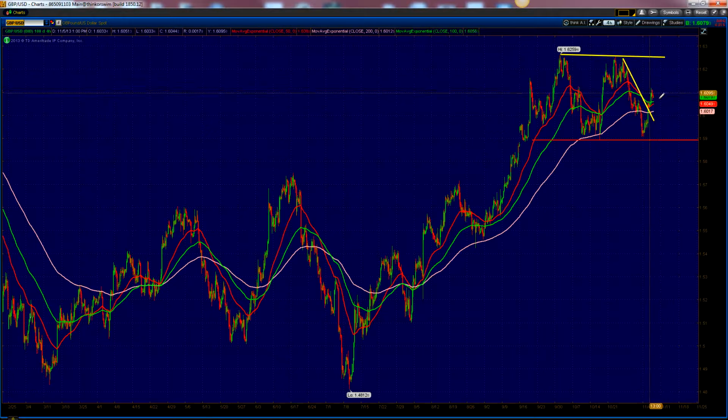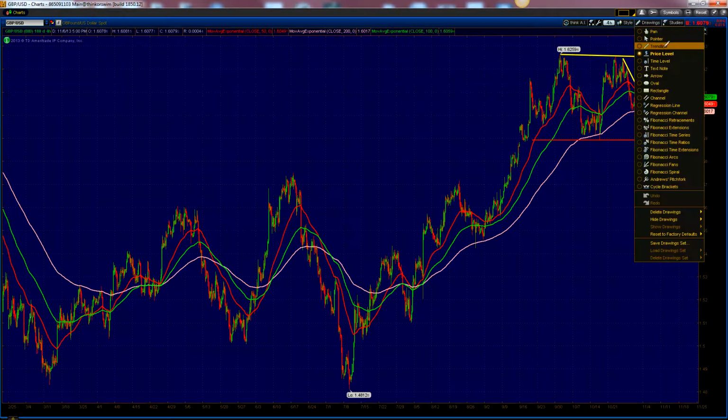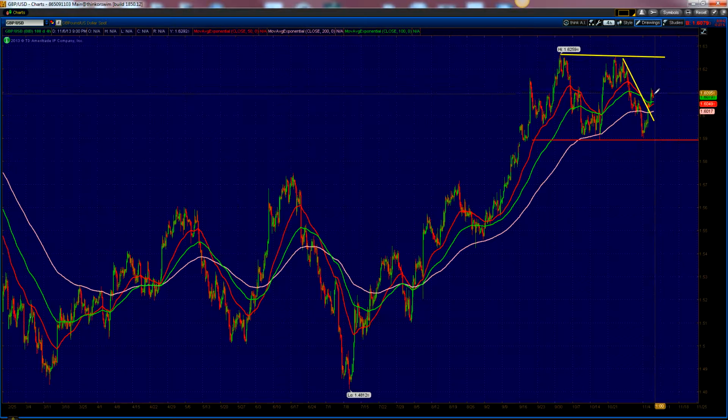The pound, kind of a similar deal actually, looking for it to continue to rally up towards 162, 163 in these previous highs. If I can get the trend line on there, there we go. And then most likely from there, perhaps another strong move lower. All right, so that's another one to keep your eye on.